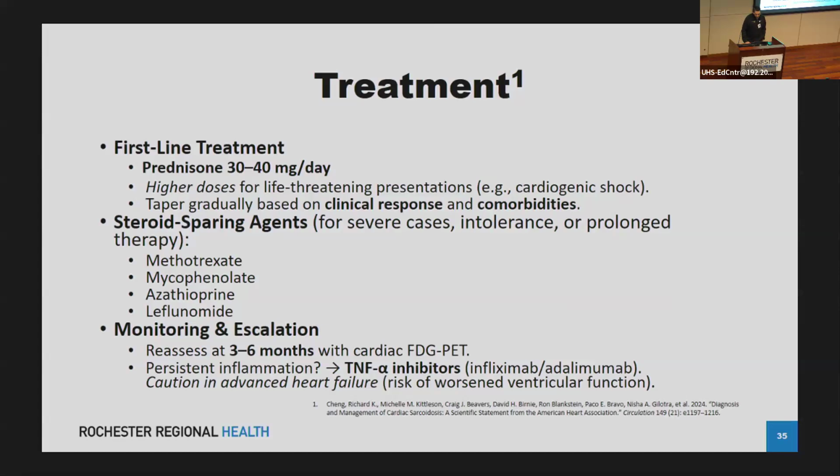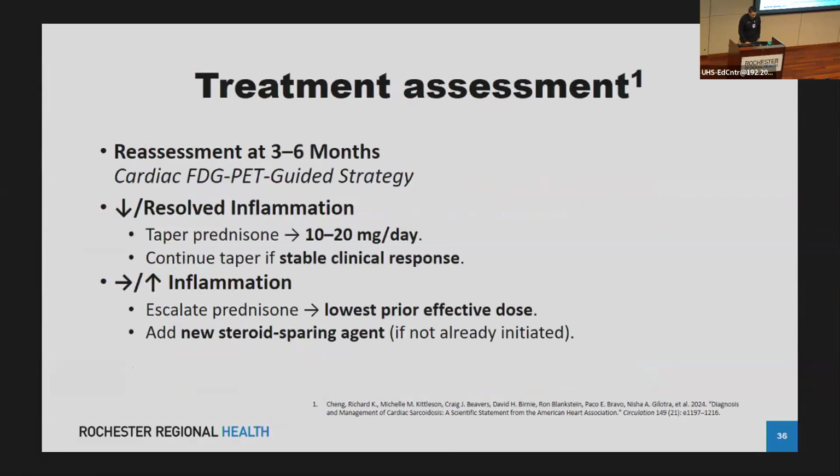Follow-up cardiac FDG-PET imaging at 3 to 6 months is then recommended to reassess inflammatory activity. If inflammation persists, escalation to a TNF-alpha inhibitor like infliximab can be pursued for refractory disease, though caution is warranted in patients with advanced heart failure due to potential worsening of ventricular function.